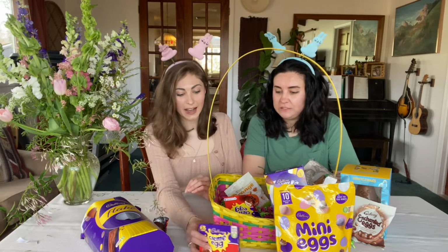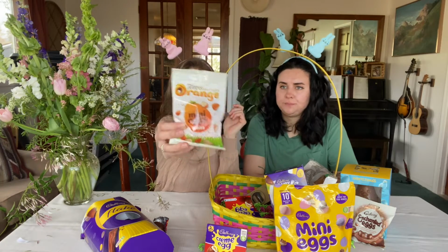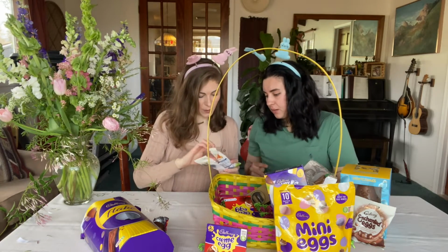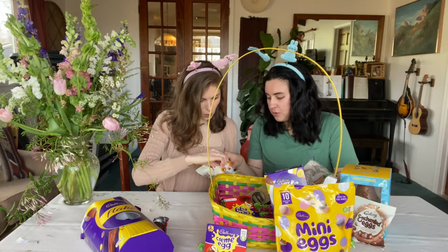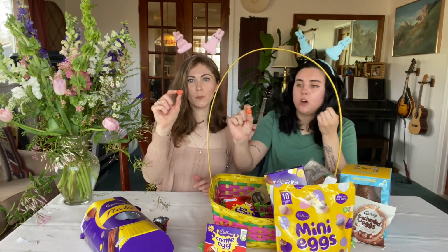We have two packs. Let's try these. These are the Terry's chocolate orange mini eggs, but they're white chocolate. I hope they look like they show. Oh, they do. Whoa! They're like tiny carrots. They almost look like coated almonds or something.